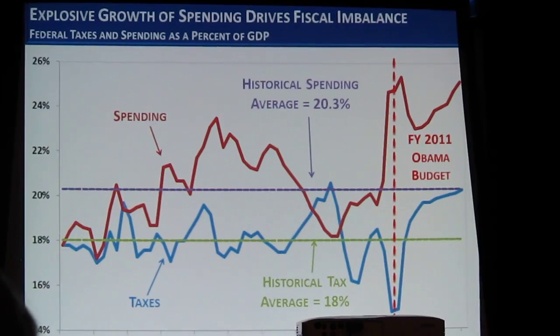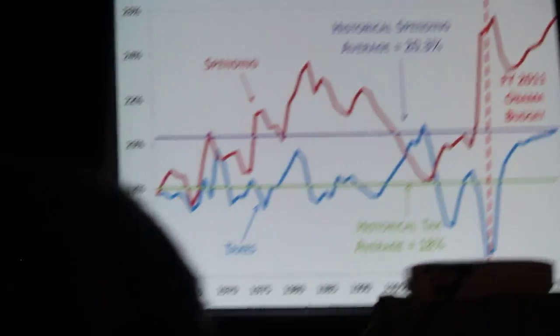Now, I recently voted to cut $100 billion from the current operating year, 2011, and I want to explain to you why I did that. I believe we need to roll back to pre-TARP, pre-stimulus 2008 levels. And I didn't just pick that out of the air. The reason why is I want you to take a look here.